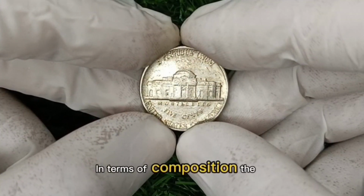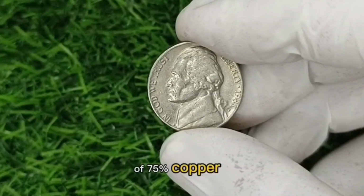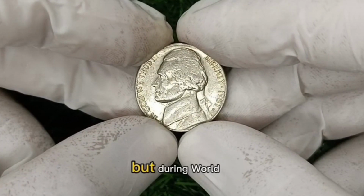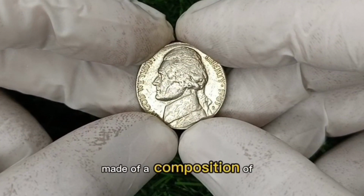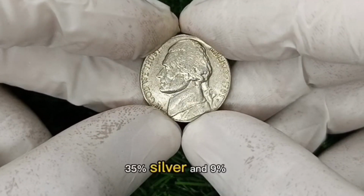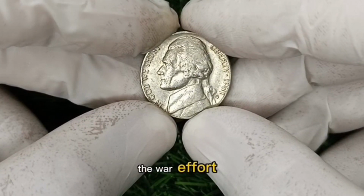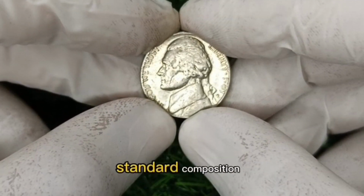In terms of composition, the nickel has been made up of 75% copper and 25% nickel since 1866, but during World War II, it was temporarily made of a composition of 56% copper, 35% silver, and 9% manganese to conserve nickel for the war effort. However, by 1946, the coin returned to its standard composition.